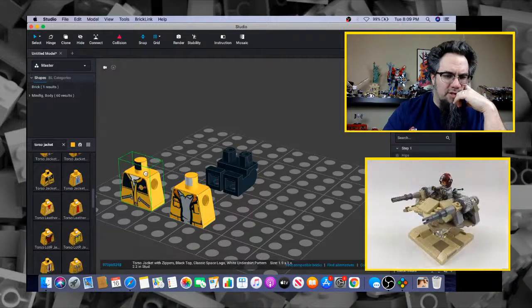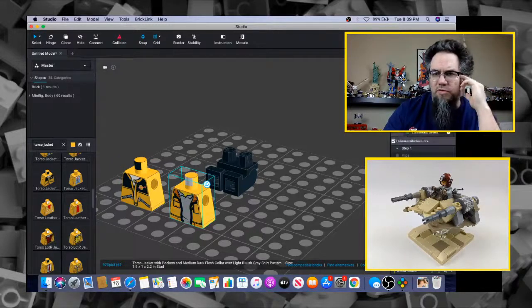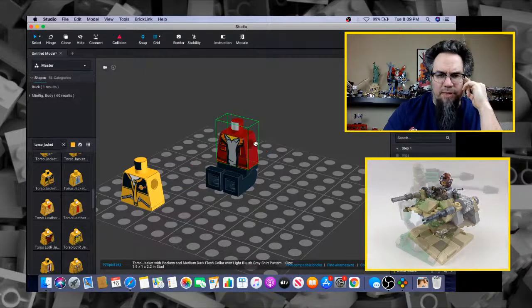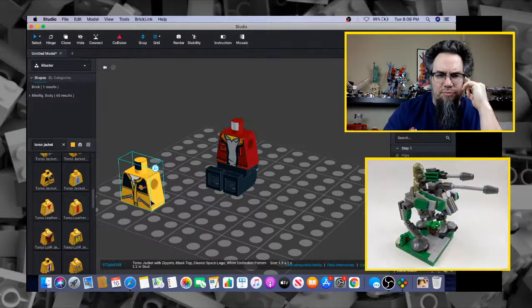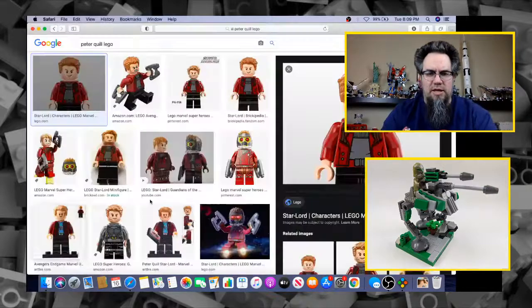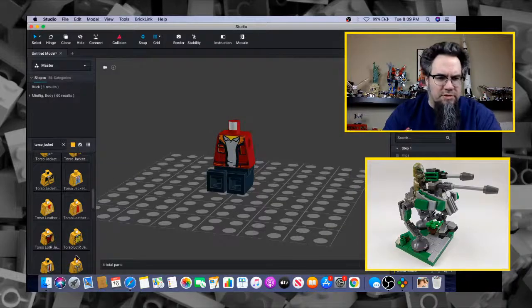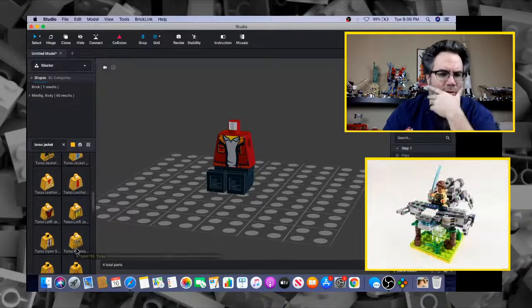Oh, I want... See, if I could have a jacket like that in real life, I totally would. Let's just color this red, dark red. Yeah, this might be good. Except the head is not peach, or the neck piece right there is not the right color.